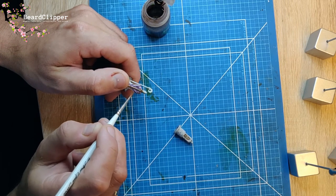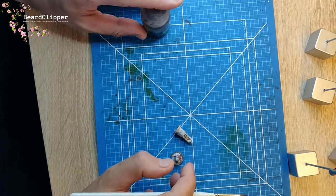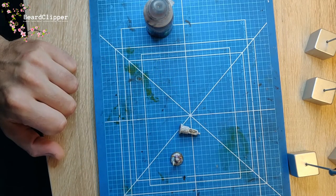So there we are. Just a tiny touch of Agrax on the purple there as well. Gonna leave that to dry. Have a look at it a bit later. See how happy I am.